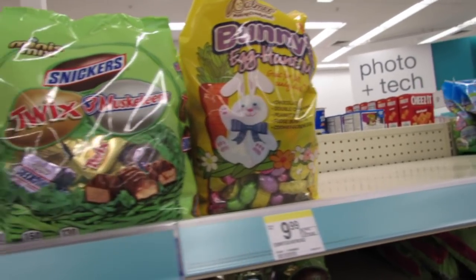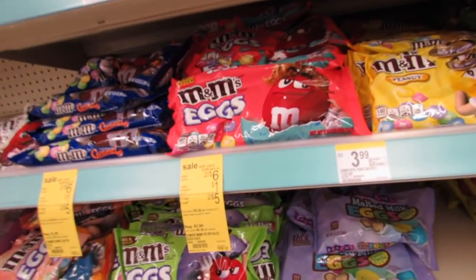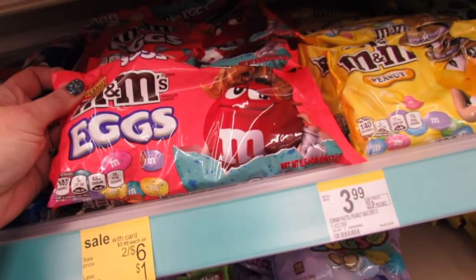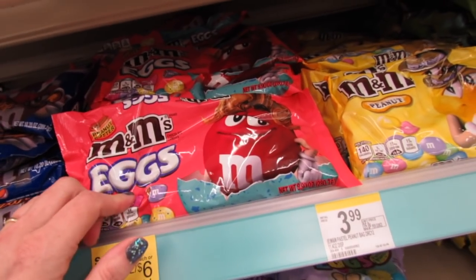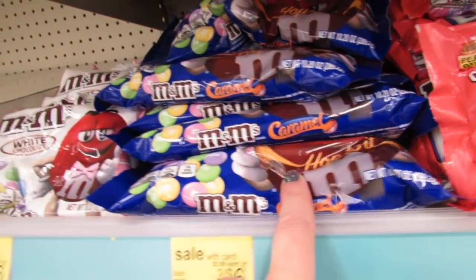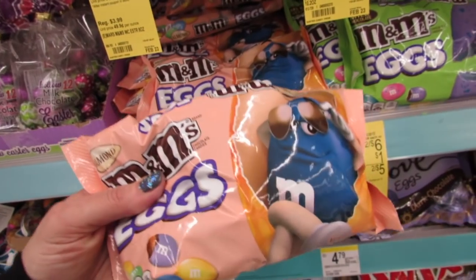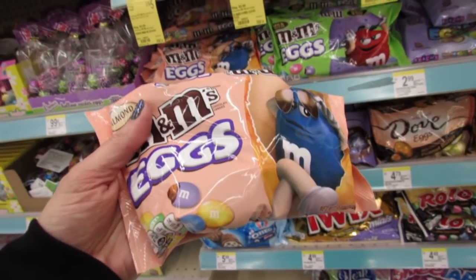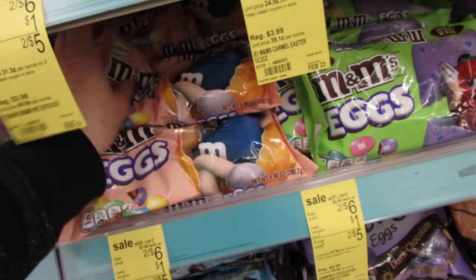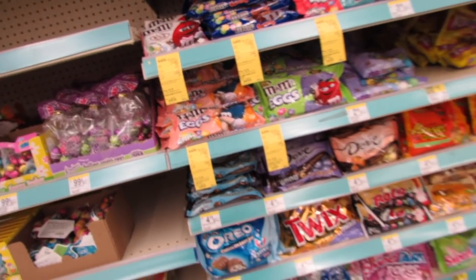The Palmer mix. We have M&Ms. M&M eggs. Ooh. M&M eggs. M&M peanut. The caramel M&Ms. The white chocolate M&Ms. Do those have almonds? Oh, they do. The almond M&M eggs. If you use a coupon, they're 2 for $5, which is a pretty good deal.